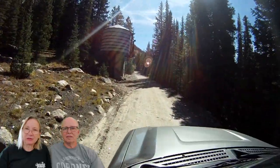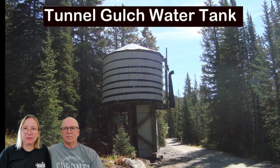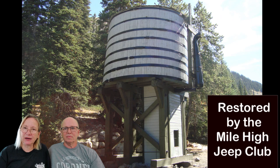We're coming up onto the Tunnel Gulch water tank, and this has been restored by the Mile High Jeep Club.